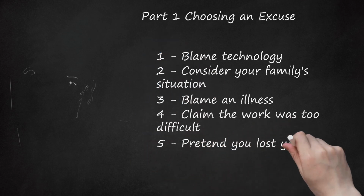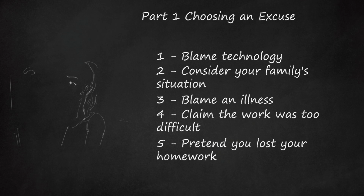5. Pretend you lost your homework. Come into class looking panicked, and tell your teacher you cannot find an assignment in your binder or folder. If you act panicked enough, your teacher is likely to believe you're telling the truth. He or she may give you an extra day to get the work finished.